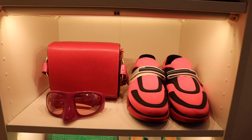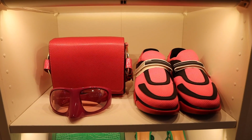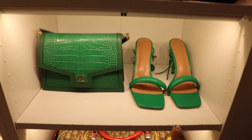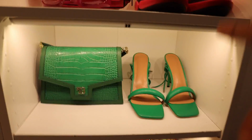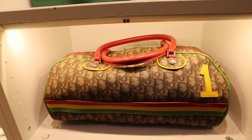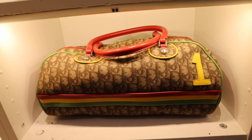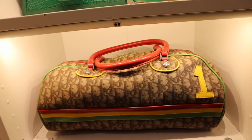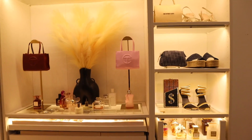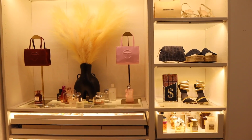This box is my little pink box. I have my Prada sneakers, and I also have my Steve Madden bag and my Linda Farrow sunglasses. This one, I have these shampoo heels, as well as my Teddy Blake bag. And you guys already know the big Yo-Yo, not the small one. This is from the Dior Rasta collection, my first Dior bag, and I freaking love it. It is also the colors of my country's flag, Mali and Senegal. And this little area is my little showcase area. This is what you guys would see if I'm filming a video, like a sit down video.